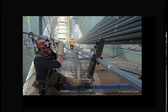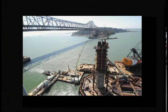This is early on, before there was any self-anchored suspension bridge. This is the foundation that they called E2, which is the eastern end of the self-anchored suspension bridge. And this is early on, pouring concrete from a concrete barge.